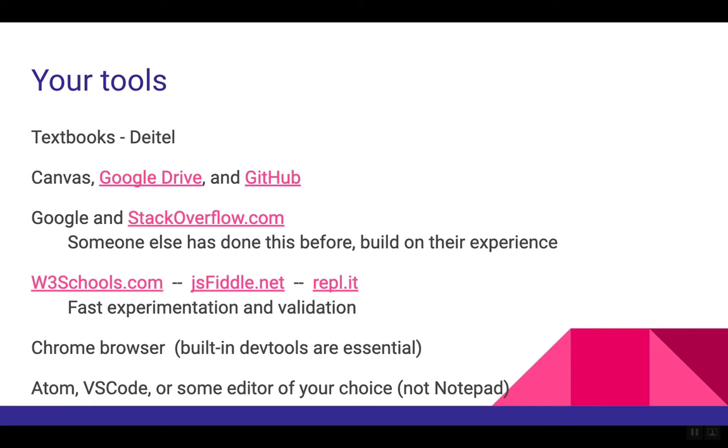Chrome has some dev tools that are built in that let you kind of debug your page and look at your JavaScript and manipulate the contents of the page, and so that's very important in the work. They're very important tools in the work that we're doing, and so we're going to be spending time learning how to use those. And you will need a code editor. I'll probably use VS Code as my code editor. Atom is another great one.